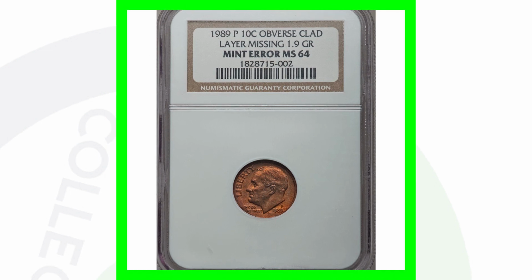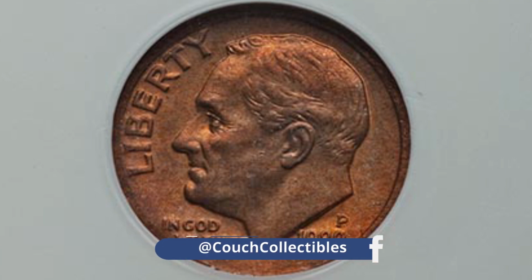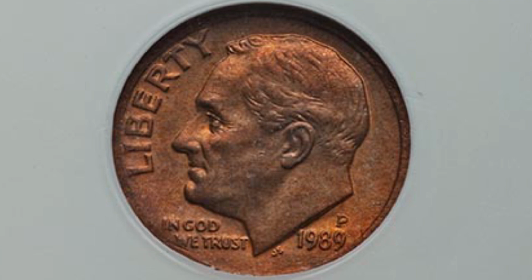Moving right along to a 1989 Roosevelt Dime. Here on the reverse, it looks very normal. However, here on the obverse, we see the inner copper layer of the coin because it's missing that outer clad layer. And that's why it only weighs 1.9 grams. So this mint error coin, graded by NGC at a mint state 64, ended up selling for around $90.